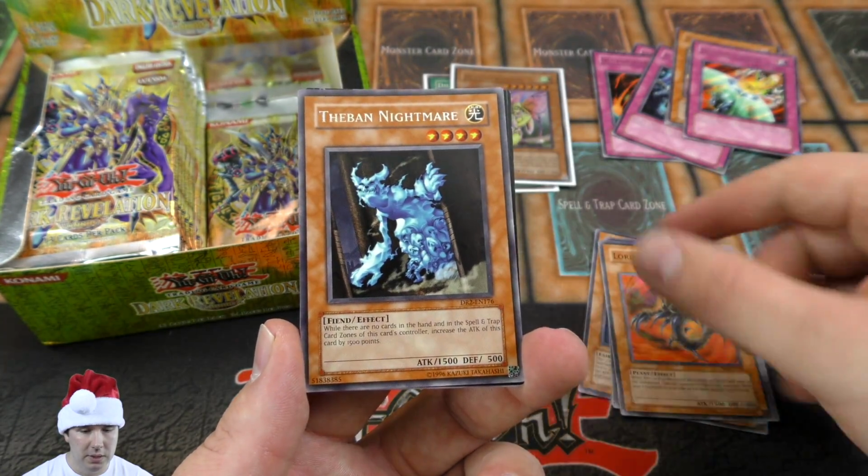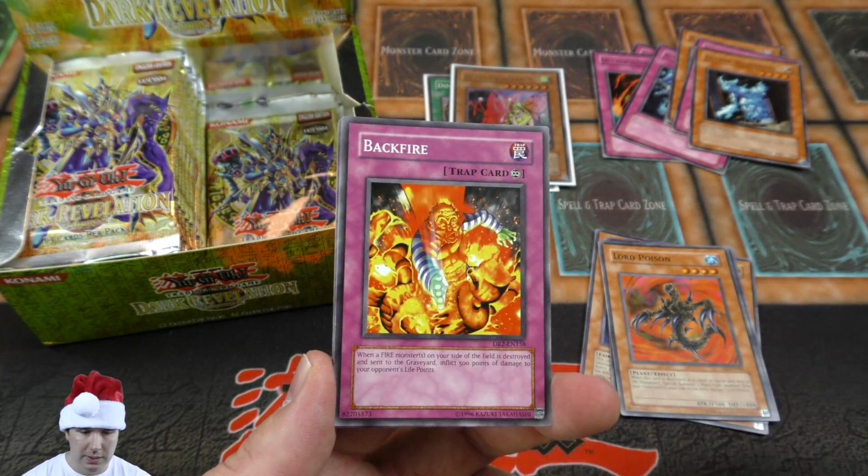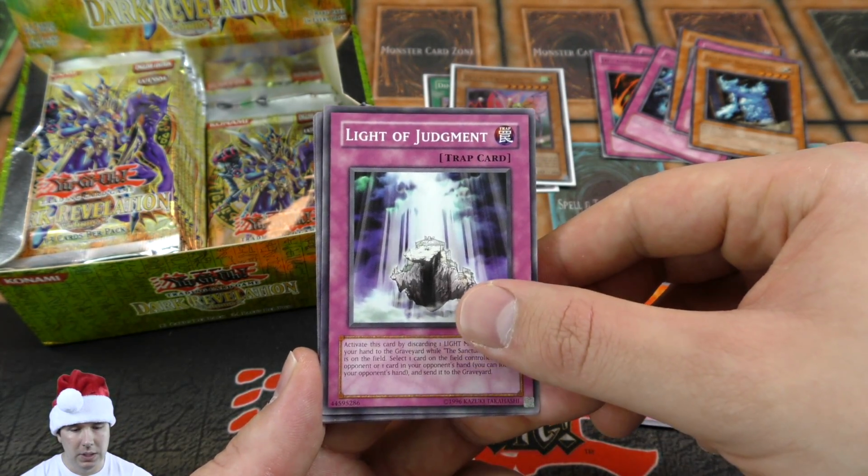Grave Protector. And there's our rare. And we have our tip card, 21 of 50 this time. Very cool. Light of Judgment.